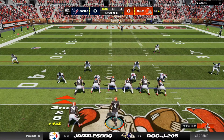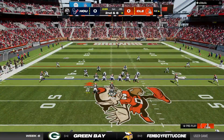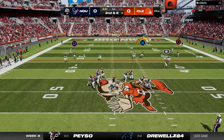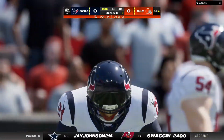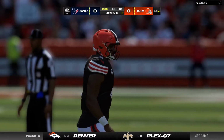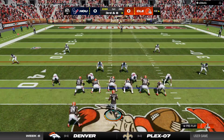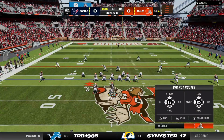Here's a 2nd and 8. Out of the gun, Watson. And his throw's going to be incomplete. As a corner, you have to be able to run with guys step for step downfield at man coverage and make up ground quickly in zone. You have to put yourself in position to make plays, just like that one we saw there.